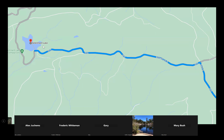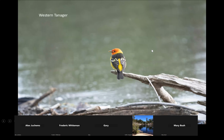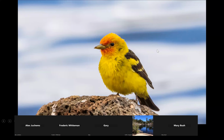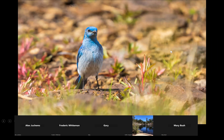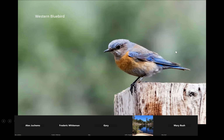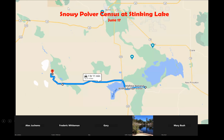And this lake, there's a trail around the lake. It's about a mile around. I went around and then I went back around the other way. And lots of interesting, different kinds of wildlife there. Chipping sparrow, western tanager. Nice. Mountain bluebird. And a western bluebird. And a spotted sandpiper. So it's really interesting, like quite a different area.